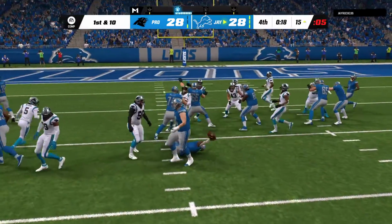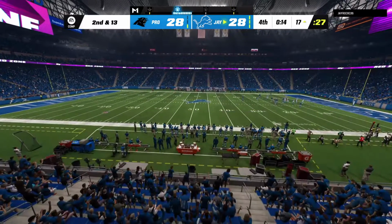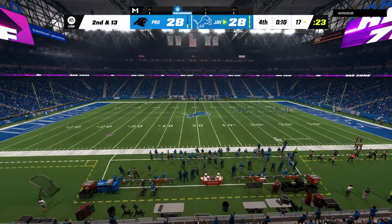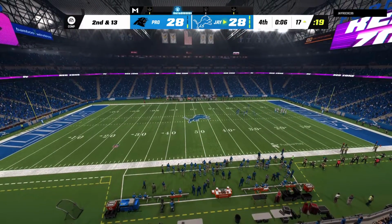Now a give left side, Brown with it. That's going to wind up a loss of a full 3 yards on first down. We can't be totally sure that that was by design, but we do know that a lot of kickers like the ball in the right hash in order to kick the field goal.